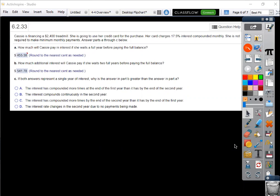All right, problem 6.2.33. Cassie is financing a $2,400 treadmill. She's going to use a credit card for the purchase. Her card charges 17.5% interest compounded monthly, so that's 12 times a year. She's not required to make a minimum monthly payment. So how much will Cassie pay in interest if she waits a full year and then pays the total amount?